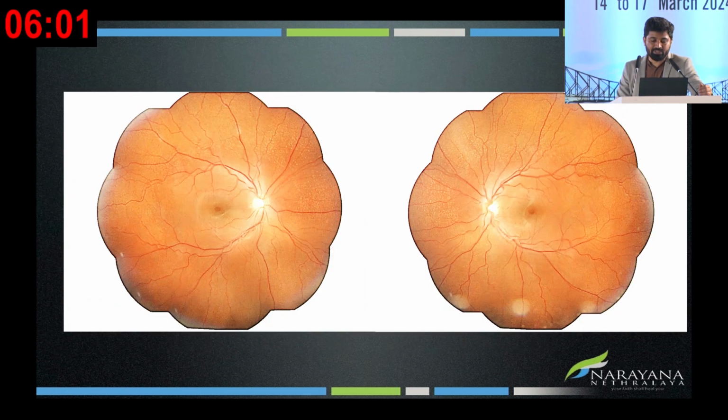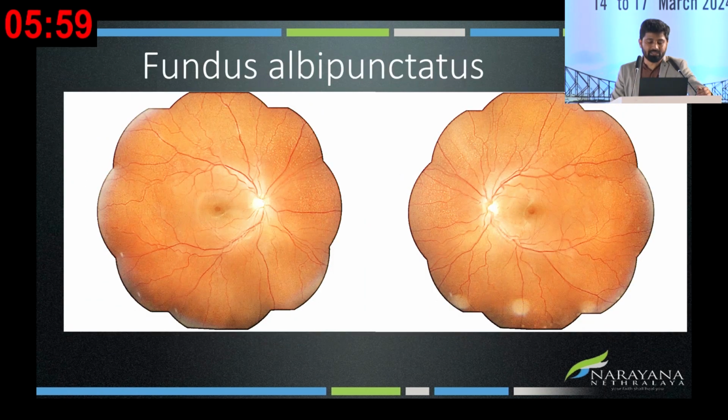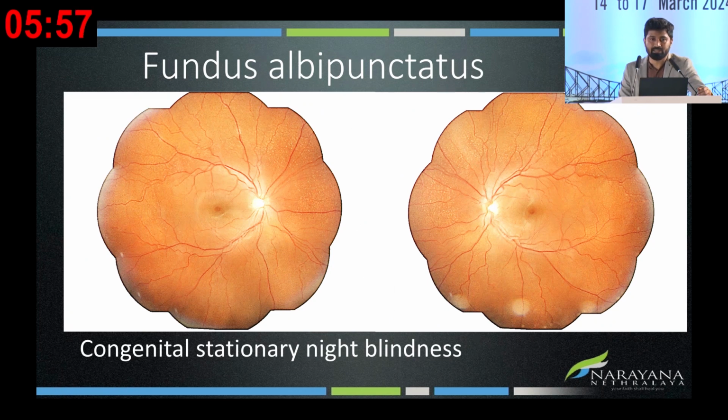So this is basically a case of fundus albipunctatus, which is a form of congenital stationary night blindness. Where we see an electronegative ERG, that means there is some inner retinal dysfunction. As Subhadra ma'am was telling, the B wave is mainly from the bipolar cells. Whatever affects the inner retina, maybe like a CRAO, ischemic CRVO, or juvenile retinoschisis, you will get an electronegative ERG. Basically, you need to consider situations where the outer retina is normal but the inner retina is affected.